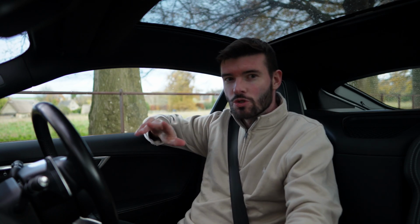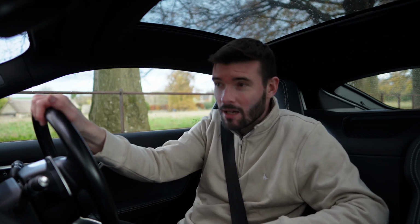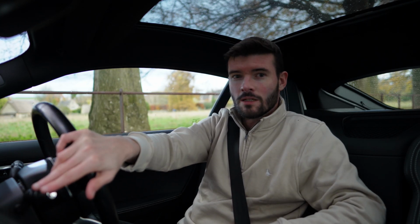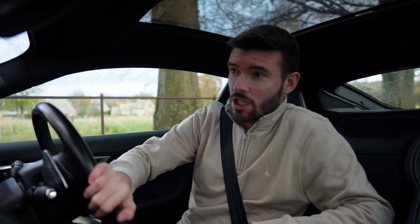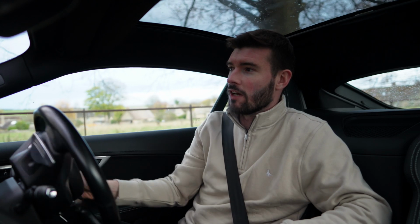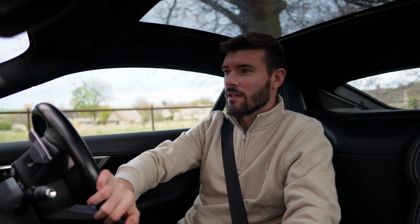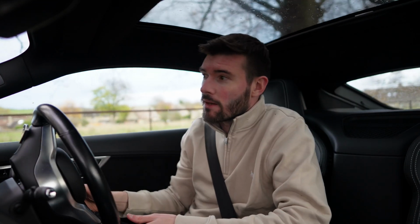Right, I don't know too well where I'm going, but I'm going to pretend I do, because as mentioned, we are about 3 miles from my house. But let's go for a spin, see what it's all about. Another downside, I've been told they're noisy indicators, which I would agree. They are a bit excessively loud. Right, can we get out? Yes.